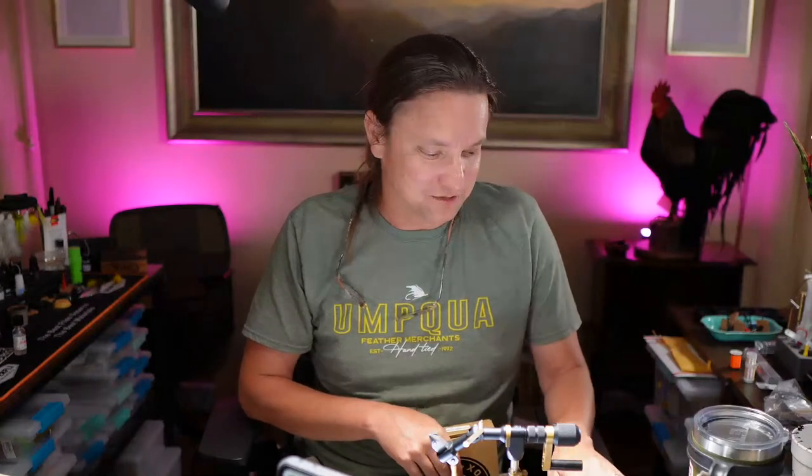We had a little impromptu baseball practice this evening. And between that and work and life in general, this will be the first time we're going to be tying all three of these flies.